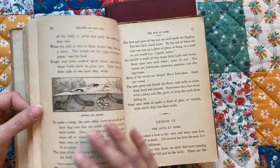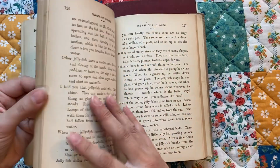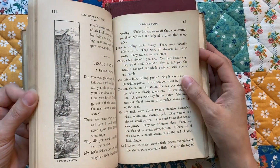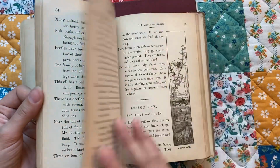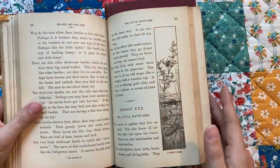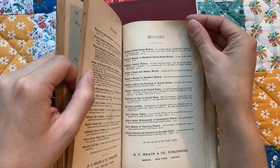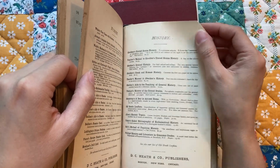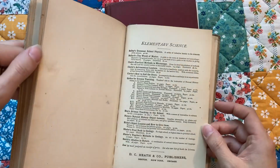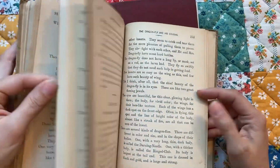So you got Life of an Ant. Really cool sketches in here. Life of a Jellyfish. I love these long rectangle drawings that they have. So fun on the edge of a page. These, trying to test for sturdiness. Not super sturdy, but like I said, I'm going to try to include these as folios so that you won't have to fold them.